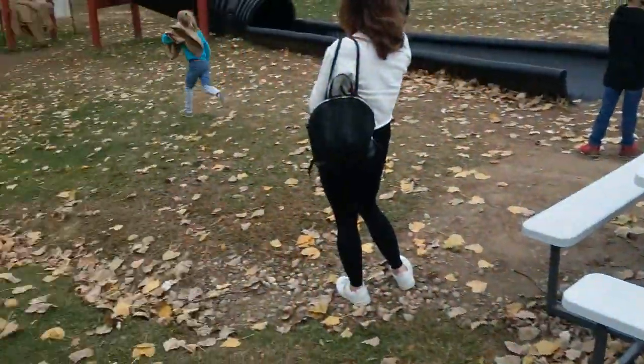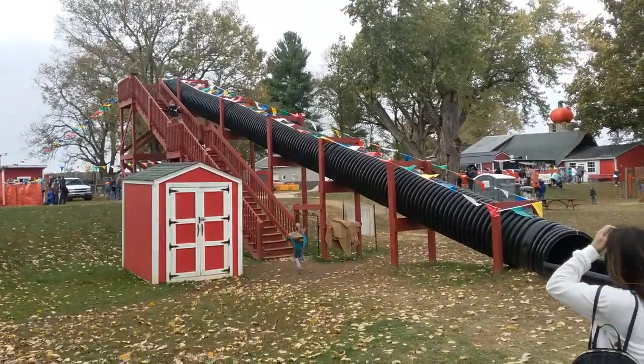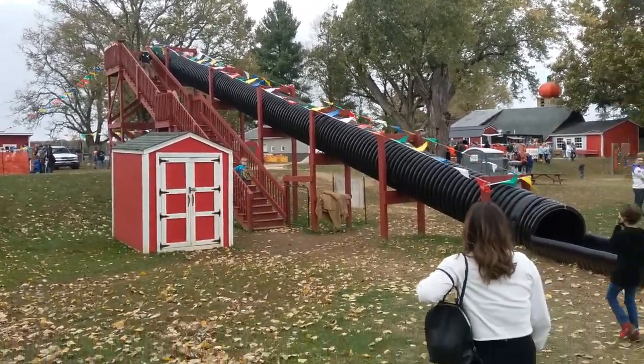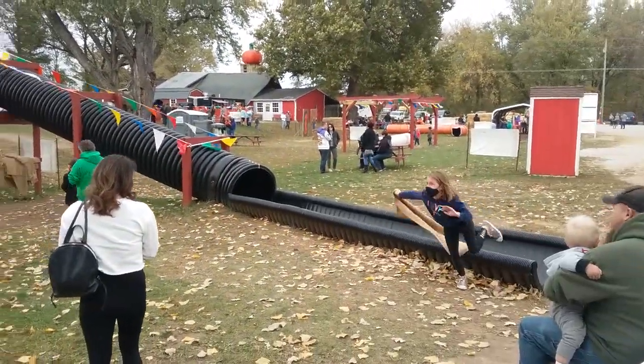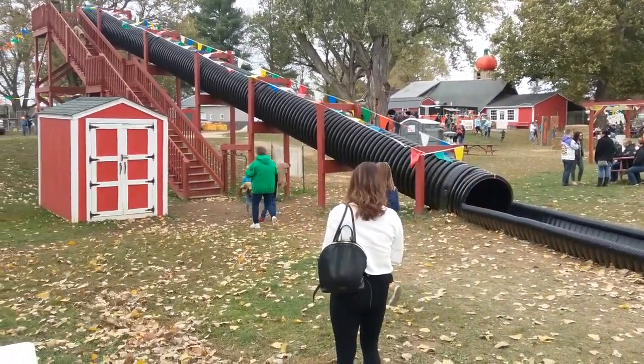All right, and then we got the big drainage ditch slide. It's like 50 or 60 feet long. You get two slides for a dollar. You pick up your burlap sack. Savage up there? Where's Savage? Oh, there she is, right there. She just slid down. Well, damn. Go on, Savage, you go again.